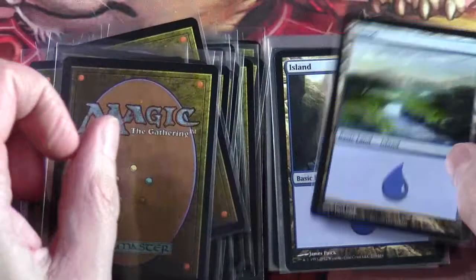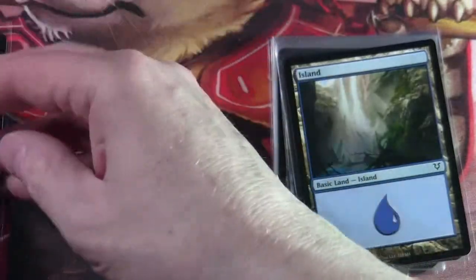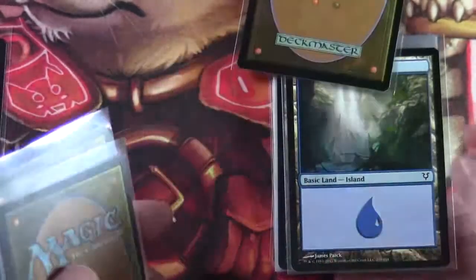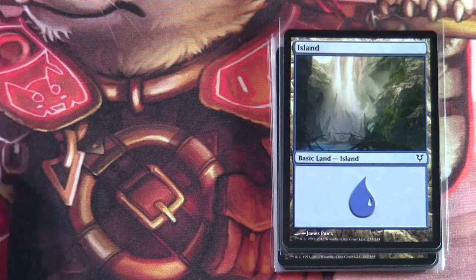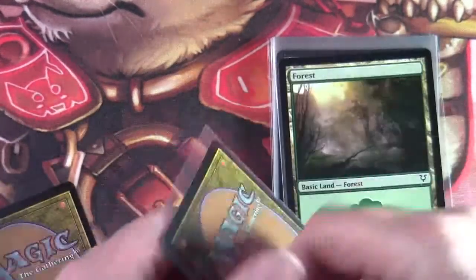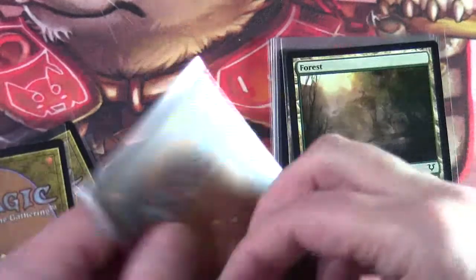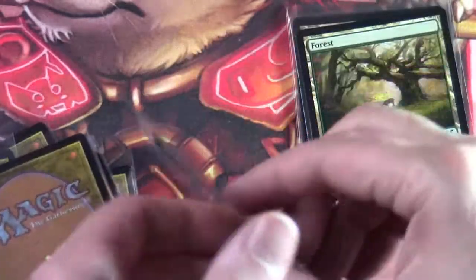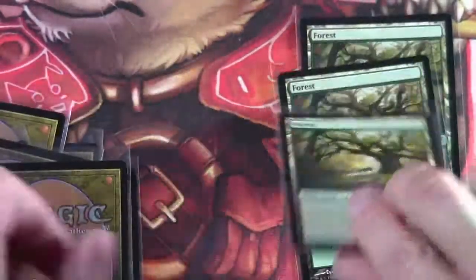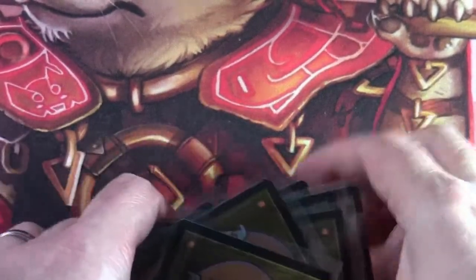Just so you can see the artwork really. Yeah. It's very slippery. Okay. Whoops, this is all over the place. Doing a very good job here. Alright, so that's that deck.